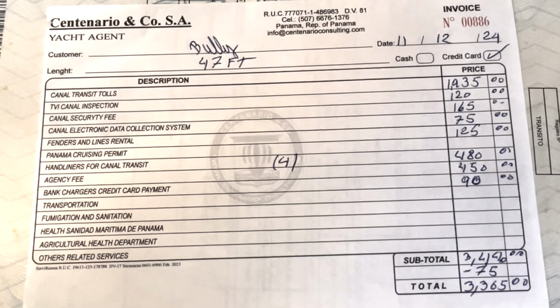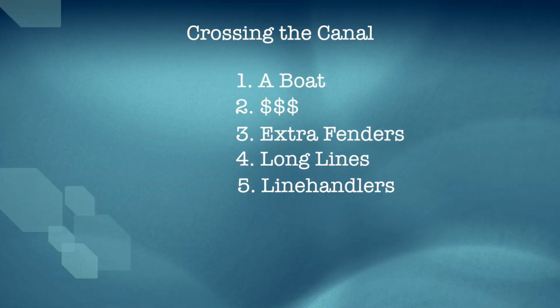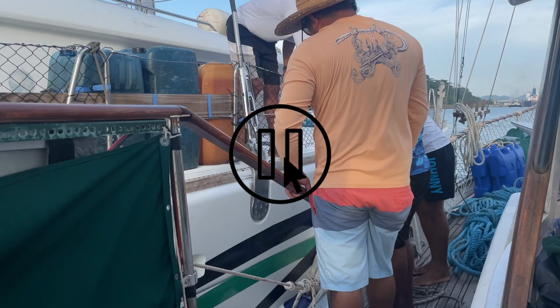Here's our receipt for the transit. Total, it cost us a little over $3,300 to cross, most of that cost being the canal tolls. But you'll notice in the middle there are a couple items labeled fenders, lines, and line handlers. We hired 4 professional line handlers to help us deal with all the hustle and bustle of getting through the canal without bumping into anything. So yeah, you'll need extra fenders, long lines, and line handlers. Oh, and an advisor. So yeah, that's who these guys are.